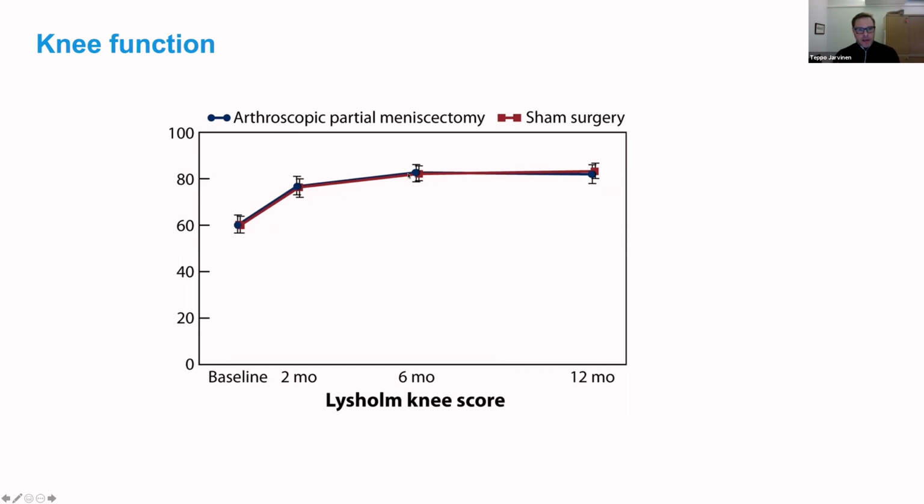APM proved very effective in relieving pain. The only problem was that there was absolutely no difference between the APM and the placebo surgery groups.